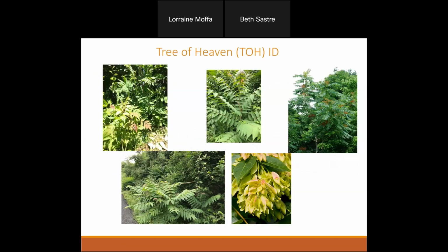So before going to Tree of Heaven, I'm going to tell you that spotted lanternfly is an insect that has more than 100 hosts, with Tree of Heaven being one of the preferred hosts. And also grapes, black walnut, oaks, maples, Virginia creeper, and poison ivy. So there are many plants that they like, but Tree of Heaven is an invasive, non-native plant.